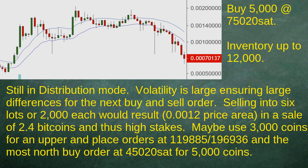So therefore, now as a trader, you had 7,000. Now you've got 12,000, so you've got a little bit more room to work with. You're still in distribution mode. Volatility is large, ensuring large differences for the next buy and sell order. Because if you have these quick moves, if you're normally looking for 30% moves or whatever it is, you can increase it because it's available to you.